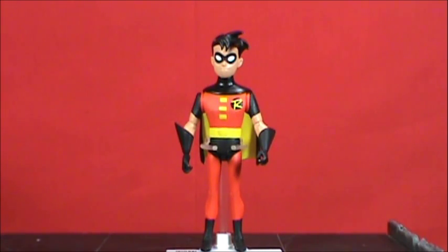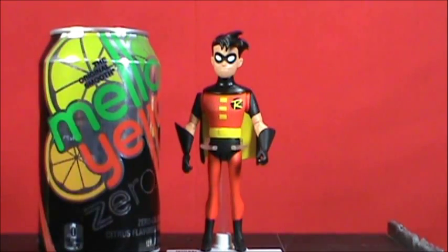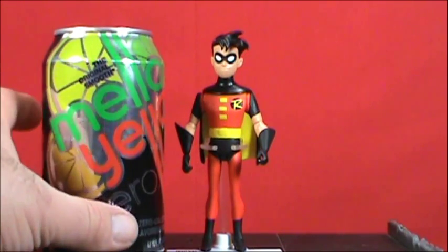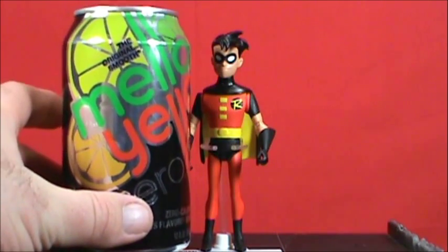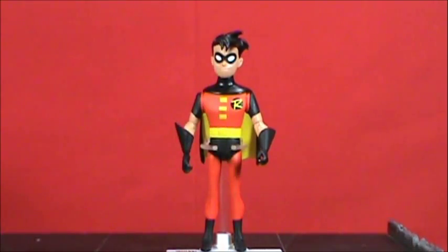And I'm all man when I say the word cute. I'm going to pull a Stu Murray 47 trick using something as a frame of reference. Here is a Mellow Yellow can. And you can see that he is almost as tall as the Mellow Yellow can. Actually, the Mellow Yellow can is taller because I do have Robin on his little base. So, yeah, he's not even as big as a pop can.